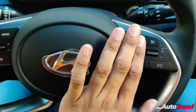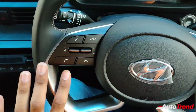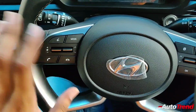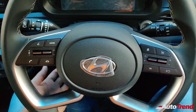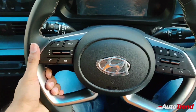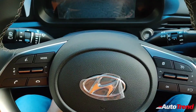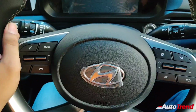You get the cruise control functions on the right side along with the controls for the digital instrument cluster, and on the left side you get the steering mounted audio controls with voice commands and other volume functions, Bluetooth telephony and all sorts of things like that. The Hyundai i20 additionally is the only other car in this premium hatchback category to provide a tilt and telescopic adjustable steering wheel as standard, so that is quite good and very convenient for all kinds of people.